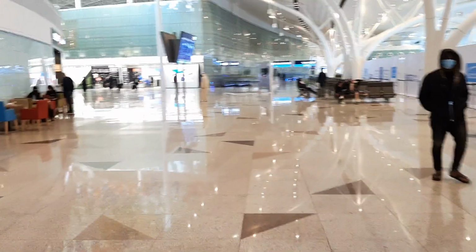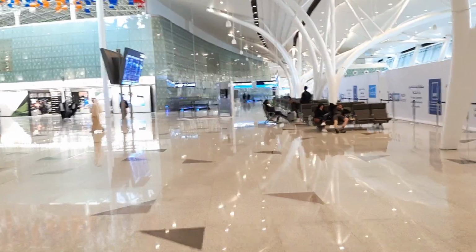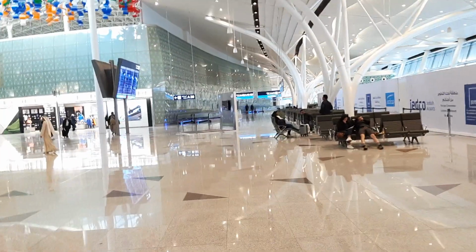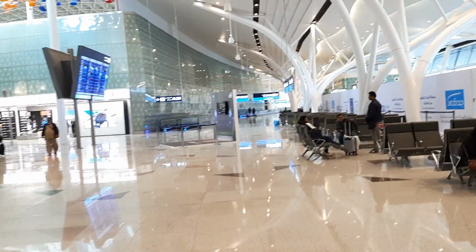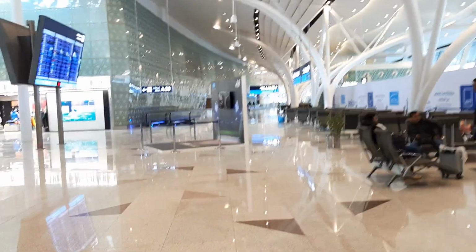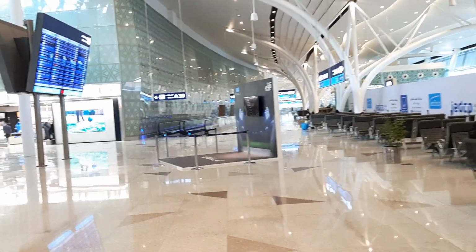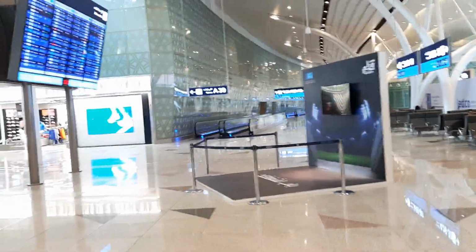Here are the washrooms. It's a pretty big airport. In my earlier video, I also took snapshots of a very green area, but we don't see that area now. Maybe it's somewhere else, before we took the train to come to this part.